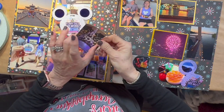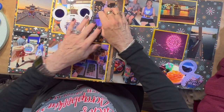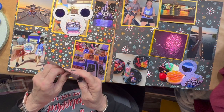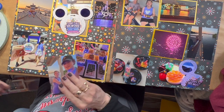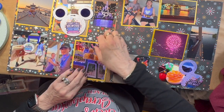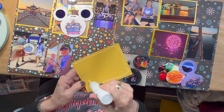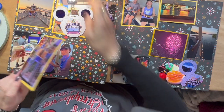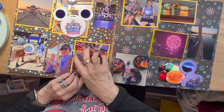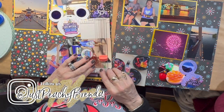But we really enjoyed it. We had a great time. We didn't have any casualties. We kept being afraid we were going to fall off the boat because we were leaning over so far. But you could see the fireworks from the Magic Kingdom. That was the ones that we were looking at. And it was just very different. And I just encourage you, if you get a chance to do it, the fairy tale fireworks is just a treat that we so enjoyed.